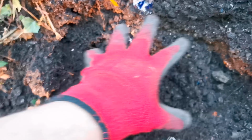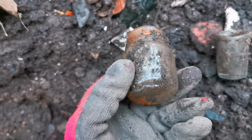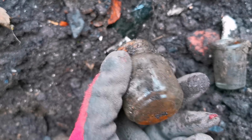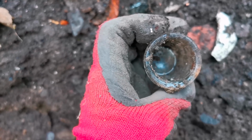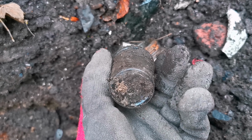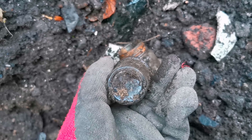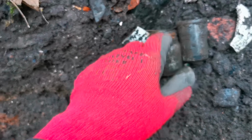These are my two finds I've just found out of this little hole here. So here we are, we've got, looks like an old jar or something. If anyone knows what it is, let me know. And also this one as well. Wonder what this one is. Probably a paste jar maybe? Or a jam jar, maybe, no? Let me know in the comments below. Right, let's go find some more of these in the holes, shall we?